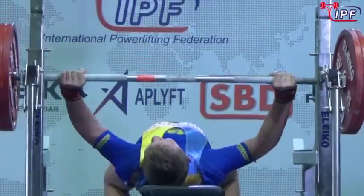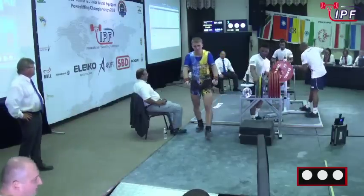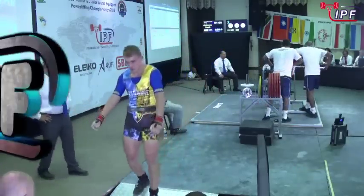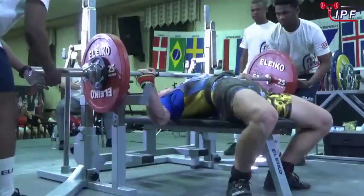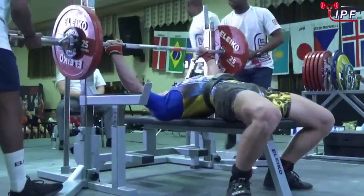Plenty of speed. And it's a good lift. Yeah, and this was almost his personal best, only 5 kilos under his PB. It'd be nice to see him add to that personal best today, make it a bit bigger.